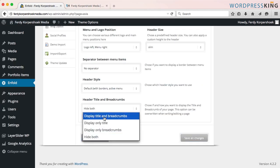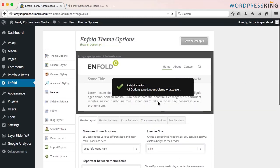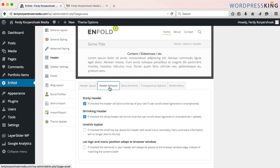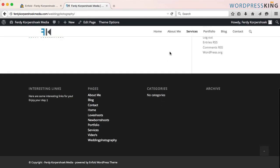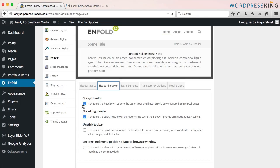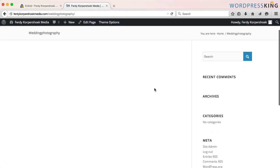I will display the title and the breadcrumb. And let's go to the next step, the header behavior. For now, the header is sticky. So if you scroll, the header will stay on top of the page. If I uncheck that, the header will disappear when I scroll down.